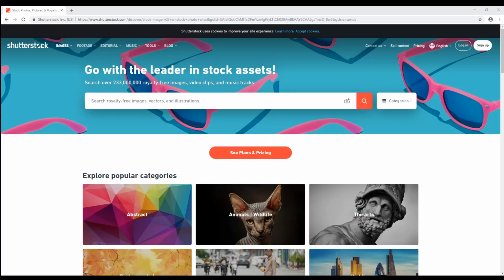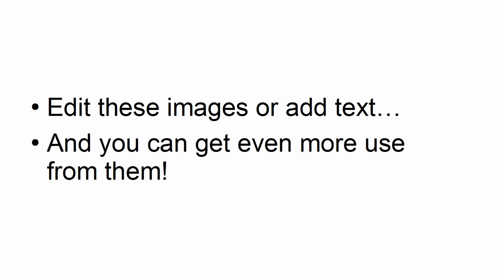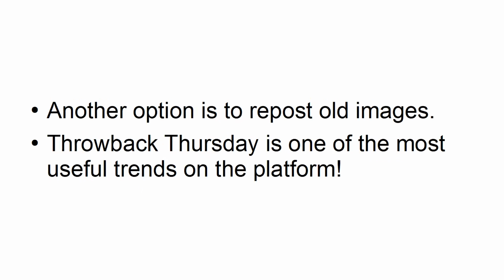Stock. Not every photo you post needs to come from you originally. Sign up to a stock photography site, and that way, you can gain access to a limited reserve of images that you can use to grow your account. Edit these images and add text, and you can get even more use from them. Another option is to repost old images. Throwback Thursday is one of the most useful trends on the platform.